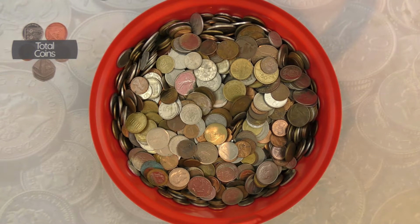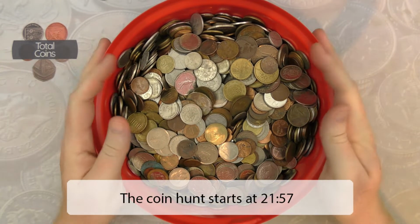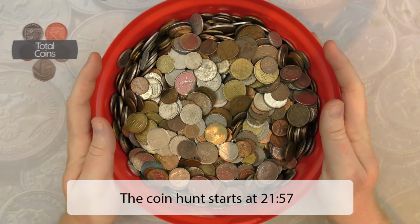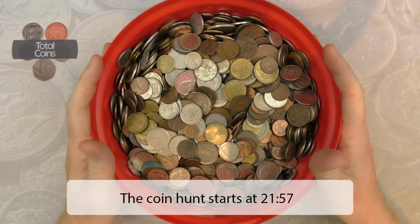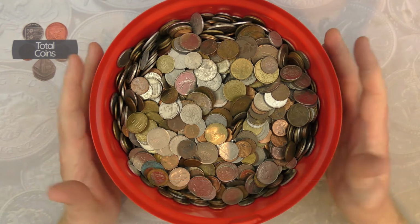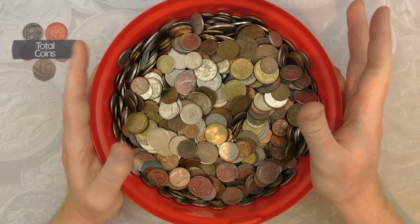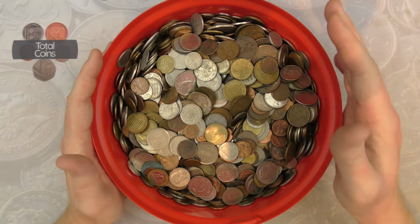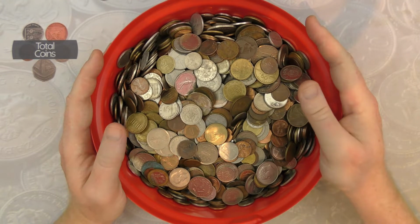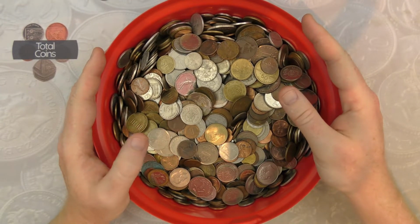So in today's video we're going to be doing another world coin hunt. We've still got our tub here full of world coins that we're going through. Obviously we recently refilled it and it's been absolutely amazing ever since we restarted it. But today as well we are also going to be doing an album run through, and I finally get to put in my new Whitman folders.